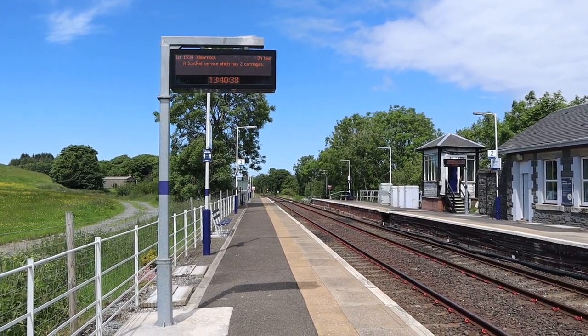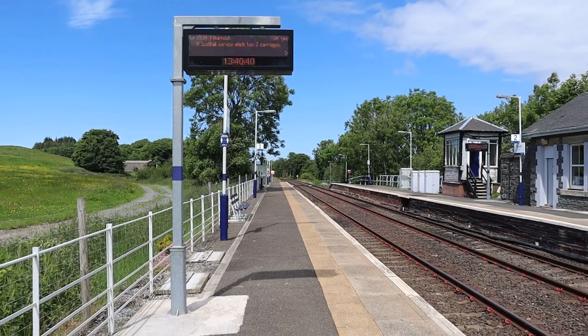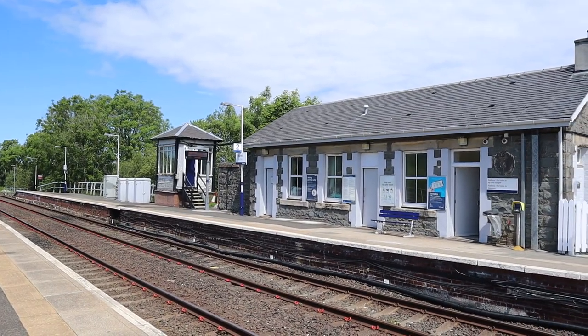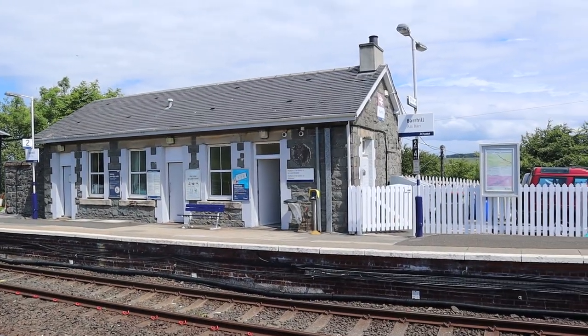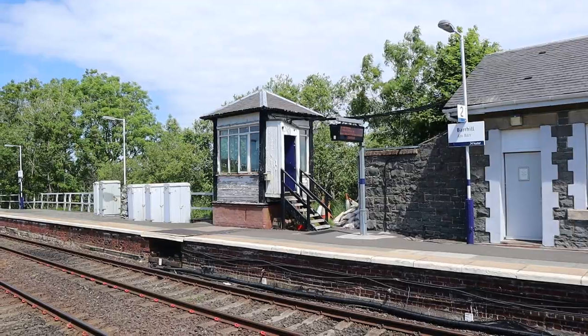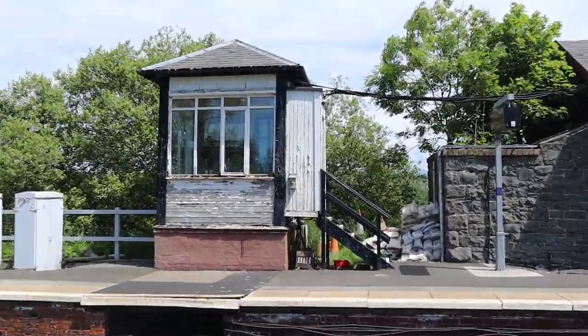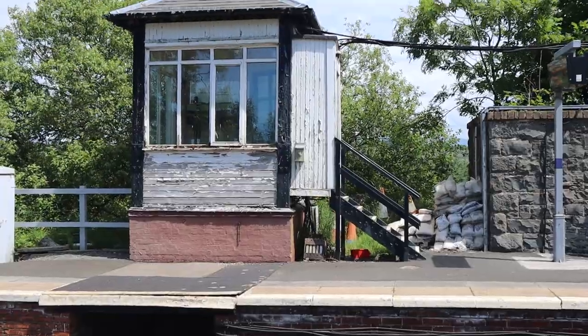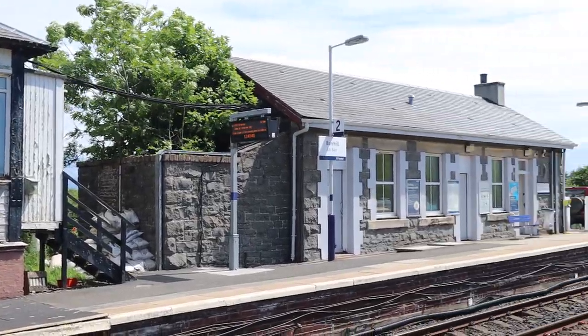Because there isn't a train for Ayr or Kilmarnock for another 2 hours, so I'll show some pictures of the station. No ticket office, you have to buy a ticket from the conductor on the train. There is a train to Stranraer in half an hour, and I do love the signal box at this station. Very attractive station.